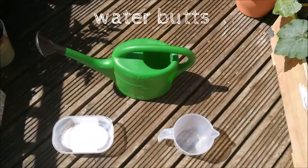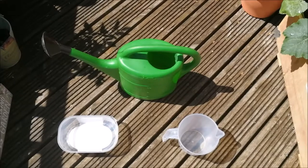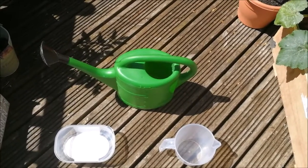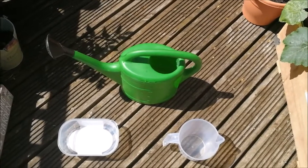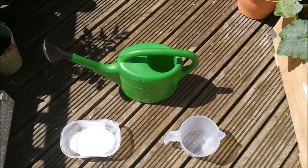Collect rainwater so that you can use it later in your garden. We have water butts at school, which are big tanks that collect rainwater falling off the roofs. But if you don't have a water butt at home, you can just use containers like these ones here, like an ice cream container, a small jug, or even just leave your watering can out and hope that it catches some water.